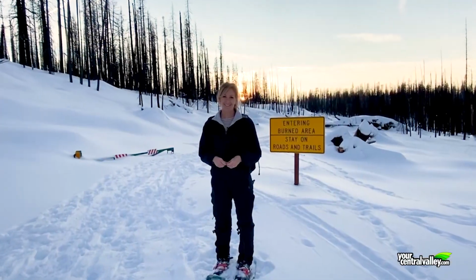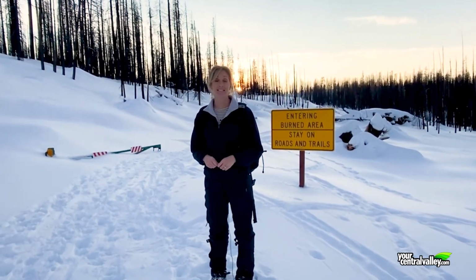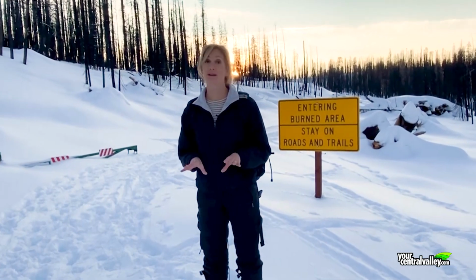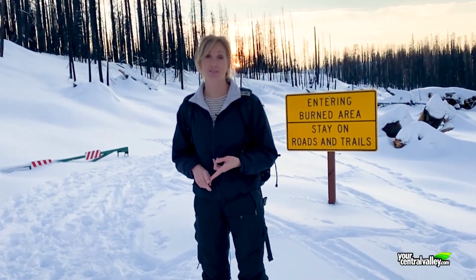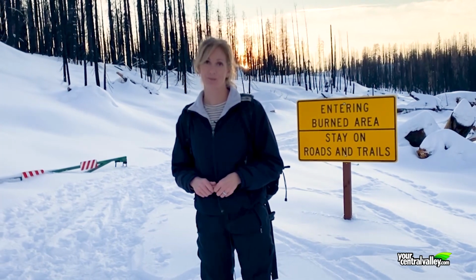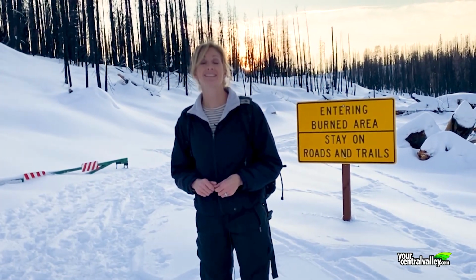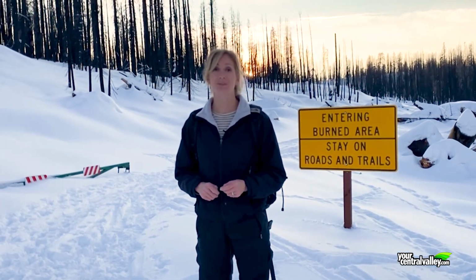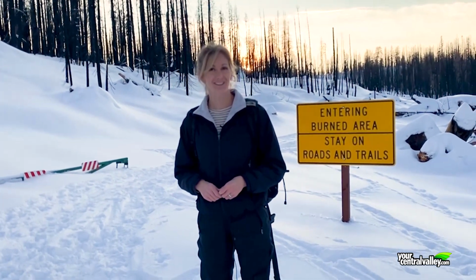We have made it to the trailhead. We are right off of Highway 168, about 11 miles past Shaver Lake. There are numerous trails here for snowshoeing and cross-country skiing, but snowmobiling is not allowed at this particular snow park. We're going to be hiking on the Eagle Trail today. It's going to be just under 5 miles, and we'll gain a little less than 700 feet of elevation.